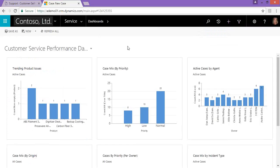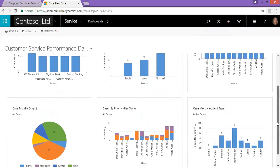And the dashboards can either be charts of information like you're seeing here, or even like a list of open cases. So here we can see trending product issues, issues that are coming in related to products to help spot trends so that you can more proactively start reaching out to customers if you see those trends increasing. We can see the cases that are being entered, the priority level that's associated with them. And of those cases, which customer service agent they've been assigned to.